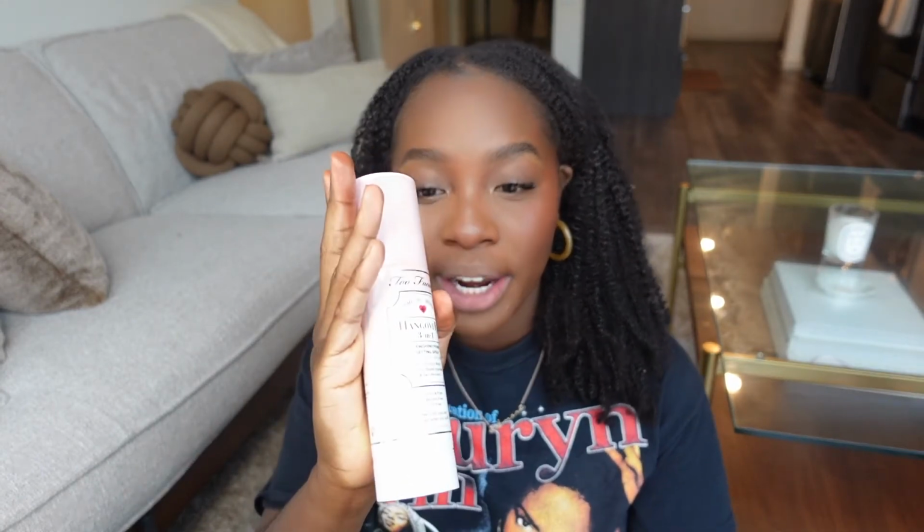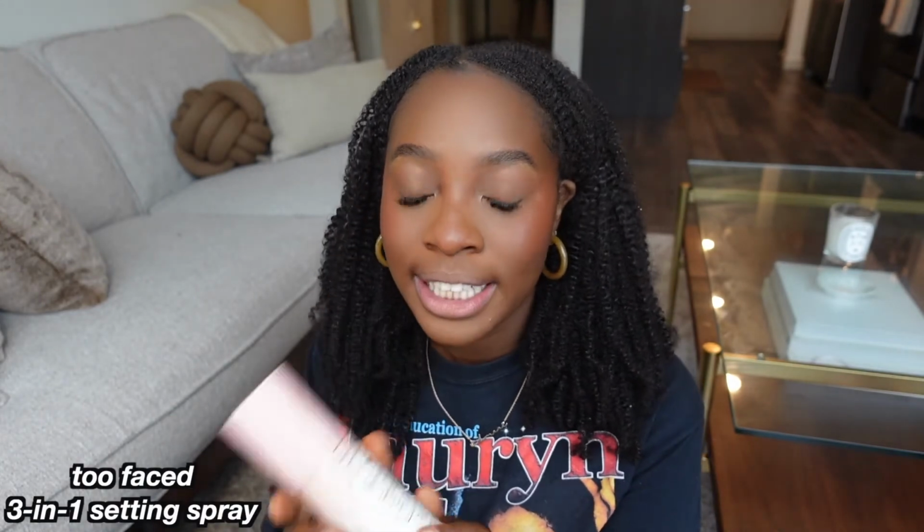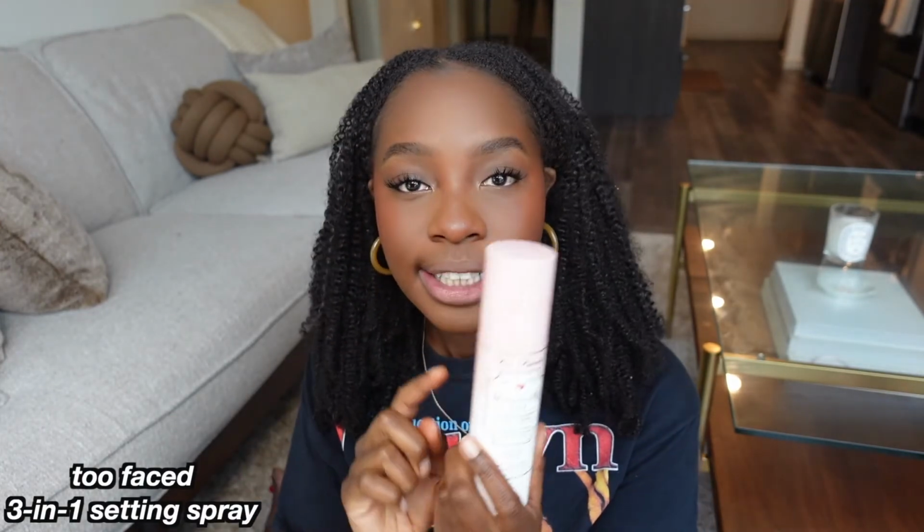So after that is all finished, I go in with a setting spray. This is the one from Too Faced. I really like Too Faced as a brand, and this setting spray is great because it's not super sticky. Like, you know when you put on some setting sprays and you just, I don't even like to say it. My skin is crawling just thinking about it. It's like that feeling of stickiness, like you know there's makeup on your face. You definitely don't get that with this, and it's really hydrating, which is why I love to use it. So I'm gonna go in with this spray. Can't forget my little fan.